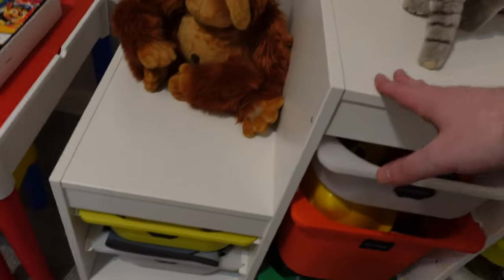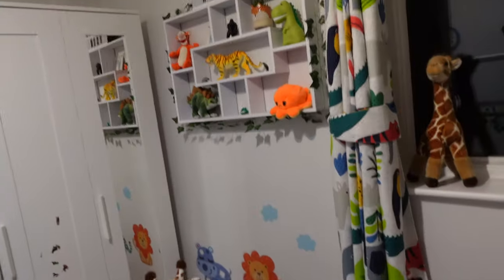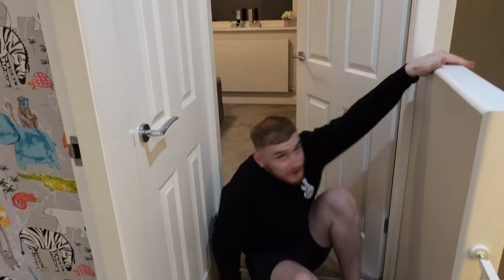And these were from IKEA, by the way. Anyone seen these? These are really good for kids. These are from IKEA. We went for just a safari jungle theme, didn't we? Yeah. But he loves it. He does indeed. Oh, that was sick. I've actually gone dizzy. Was there any need for that?